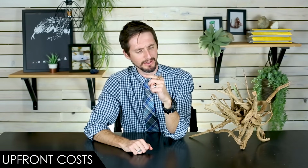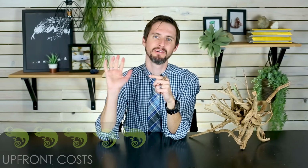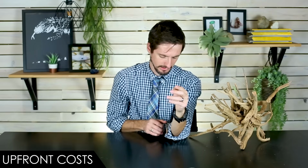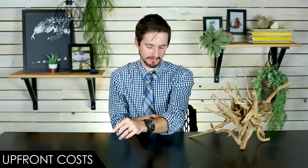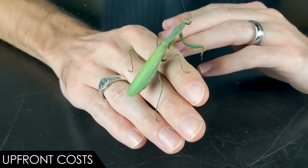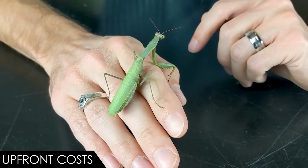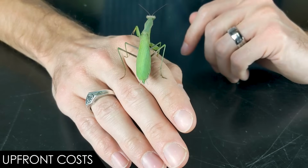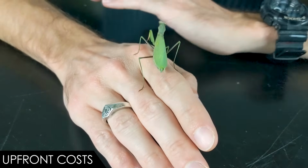When it comes to upfront costs, we give the praying mantis a score of 5 out of 5. Even the most expensive of the mantises are relatively affordable. I mean, not year for year, because a lot of the most expensive mantises will live less than a year and they cost over $100, but a lot of mantises are free or very nearly free even if you buy one captive bred. That's awesome.